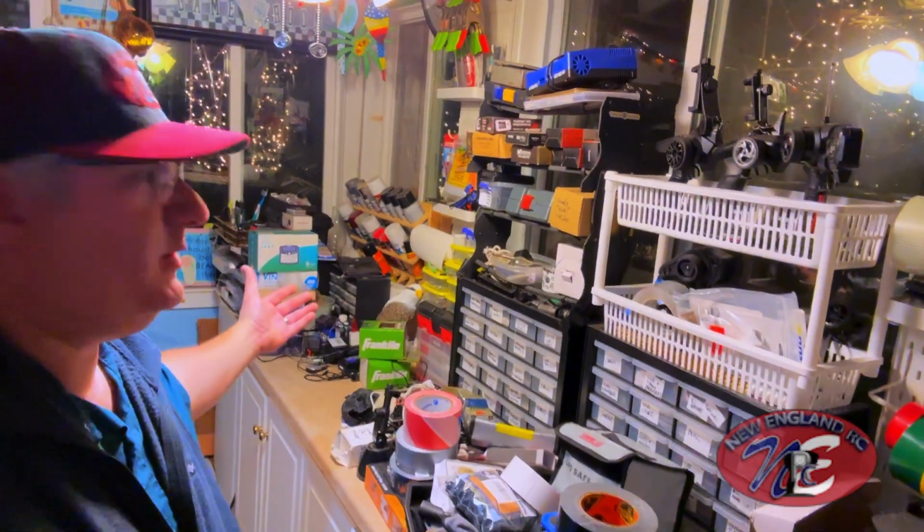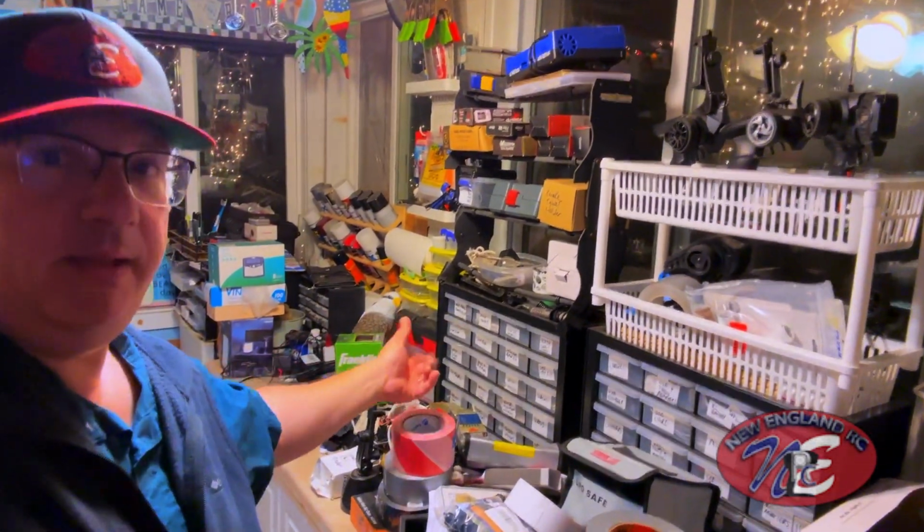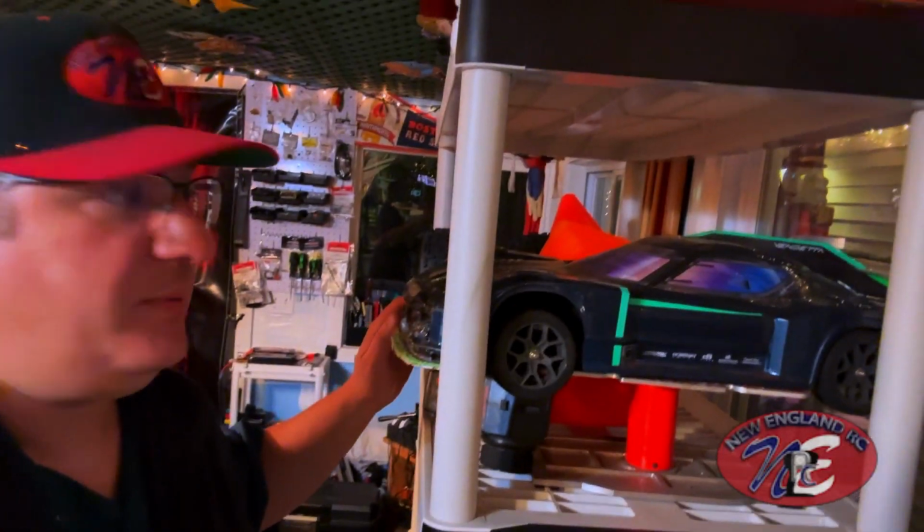This here's my workbench, you can see. I try to be organized. It gets a little messy from time to time, but for the most part, I've got everything labeled, all my parts and pieces. Next up is my Arma Vendetta.